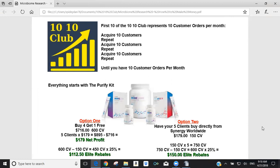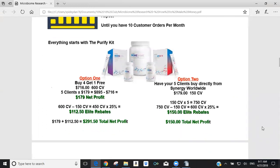And you'll be able to lead them into the next step. And eventually, every step leads to the monthly maintenance program. So whether they go onto the Fortify Kit or the Protect Kit or go directly to the maintenance kit, you're always going to lead everyone to eventually the monthly maintenance kit. So this is the easiest program, if you properly understand the sequence, to be able to get your 10 customer orders per month and be able to grow this even larger than that. Now, everything starts with the Purify Kit.